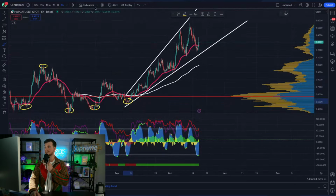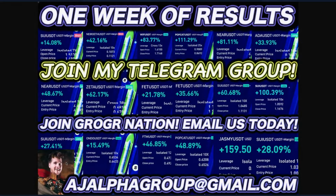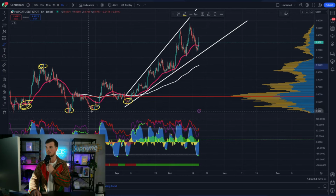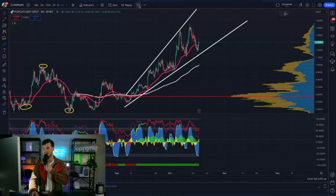Next one on the list is POPCAT. And guys, in the Telegram group, POPCAT is one we have hit time and time again. Very proud of the Telegram group's performance trading on the POPCAT chart. So we take a long look at the POPCAT chart here. You will see these yellow circles. This is where we have gone long in the group, gone short, gone long, gone long, gone long. We have beat this chart up in my Telegram group. We've done very well trading this chart.